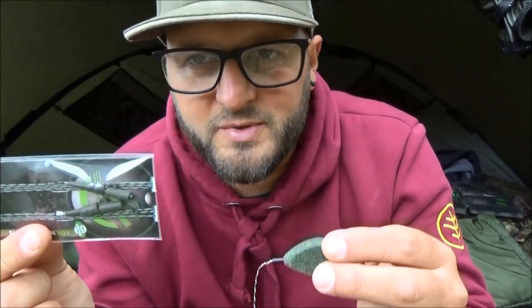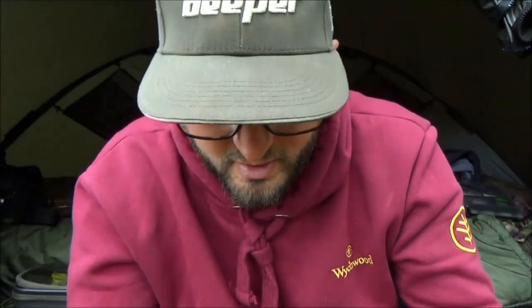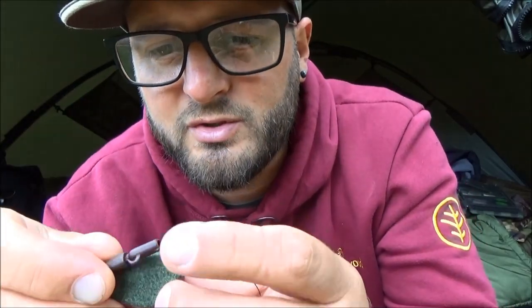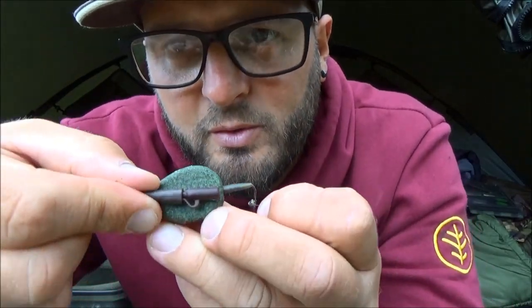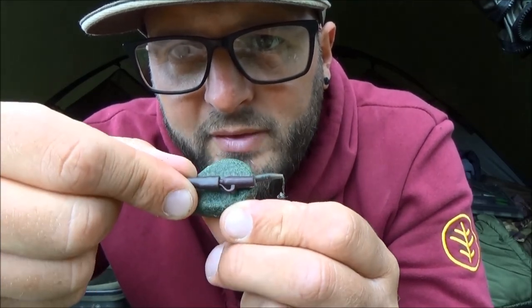The great thing about them is that you can switch between a lead clip setup and a solid bag setup. Sometimes I vary that throughout my session depending on the venue. If I move swims and the bottom isn't as clean where I want to put a solid bag and I need to revert back to a lead clip setup, it's just a case of using your bait needle to literally slide that back on with the leader running through the middle back onto the swivel. And like I say, you can have a lead clip set up or a solid bag set up within seconds.